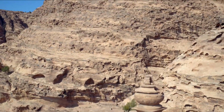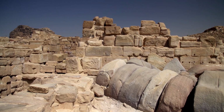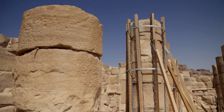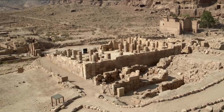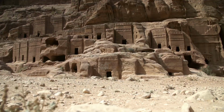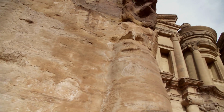In 106 AD, the capital of the Nabataean kingdom was annexed by the Roman Empire. Little by little, the structures were transformed, modified, or even destroyed by ancient Roman engineers. As the centuries passed, the city was slowly abandoned before falling into oblivion. It would only be rediscovered in the early 19th century by a Swiss explorer and adventurer. But ever since, Petra has been fascinating anyone who visits.